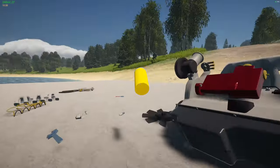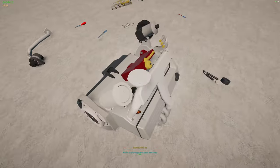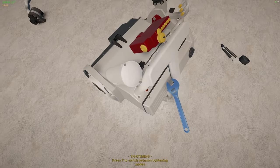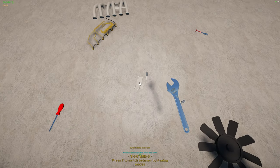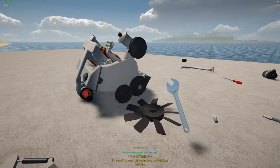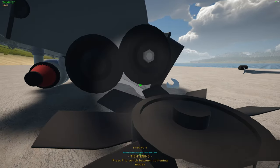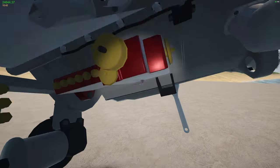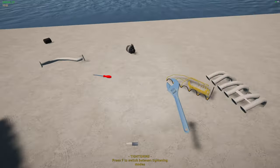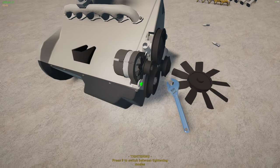Then we put the filter in, and close. Not much left now. We have the alternator bracket. Can I reach it? Nope. Alternator. That's just the same one that every other car uses. Nice.